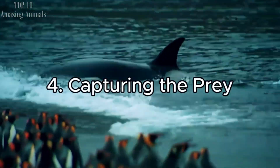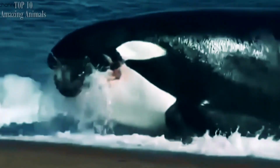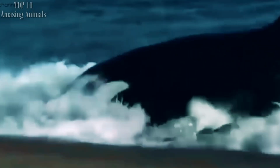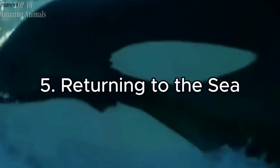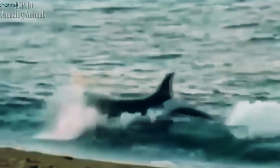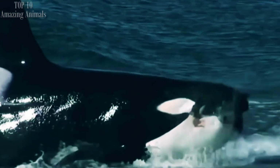4. Capturing the prey. Once on the shore or ice floe, orcas quickly use their mouths to grab the seal before the prey can react and escape. The success of this strategy depends on the orca's agility and precision in capturing the prey. 5. Returning to the sea. After capturing the prey, orcas must quickly use their strength to push themselves back into the water before getting stranded or injured.